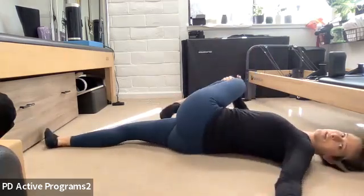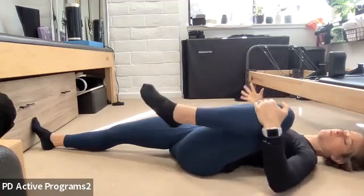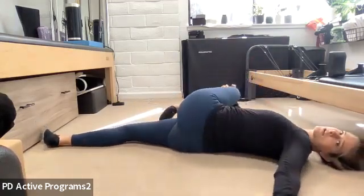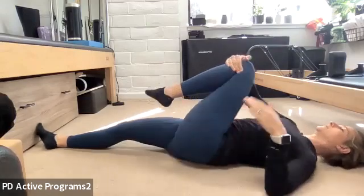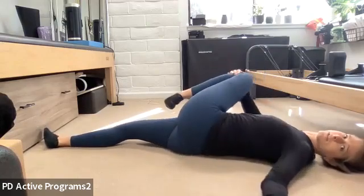Now, you can move at your own pace. If I'm going a little faster than how you move, no big deal. It's all good. A lot of this is timed. We're not going for a number of reps. We're going to do this for a little bit and then we'll switch gears.